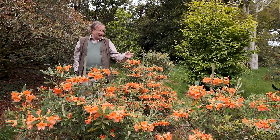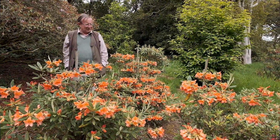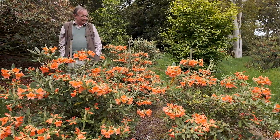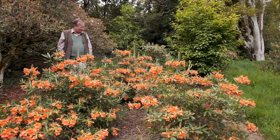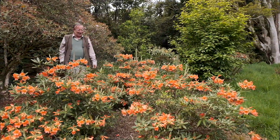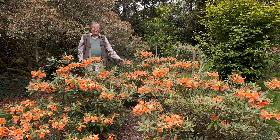So this little clump will probably eventually grow to about 5 or 6 feet in height with a similar spread. Relatively short-lived in our climate, probably 30, 40 years before they start to go back a bit on themselves. But as a colour, which you don't often see in nature and very seldom in rhododendrons, isn't this a real wow?